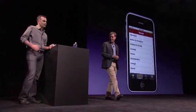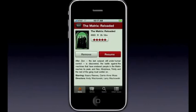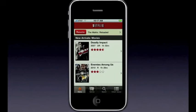Thank you, Reed. Now, starting this summer, you're going to get your full Netflix experience right on your iPhone. The same service you get on your HD TV, your laptop, and on your iPad. I'm going to show you how it's going to work. Now, you could start a film on your big screen TV and pick up right from where you left off on your iPhone whenever you like. You can resume your current movie from the top of our home screen.